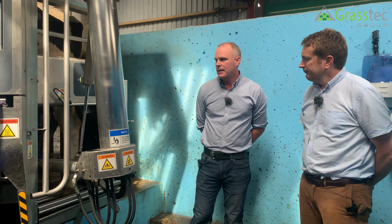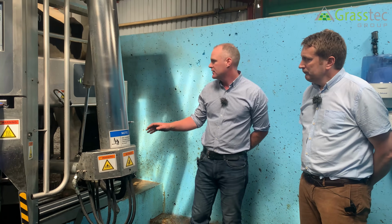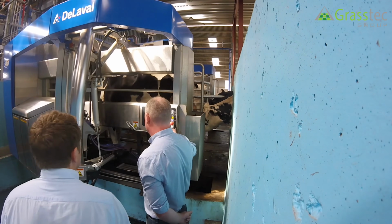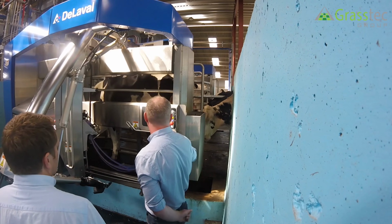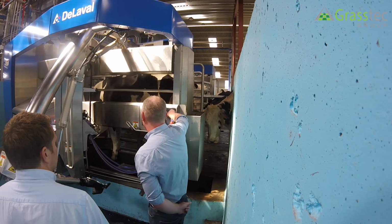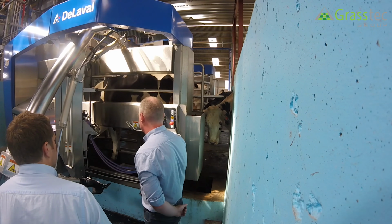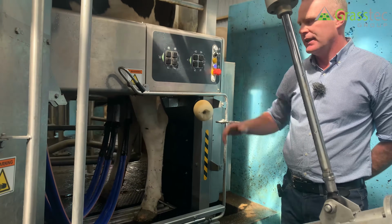Okay. Maybe we'll just demonstrate a manual attach here as well. So say if we put the robot into park mode, then put it into hand mode, and we'll take off, say, this cluster here to just simulate that it's been kicked off.